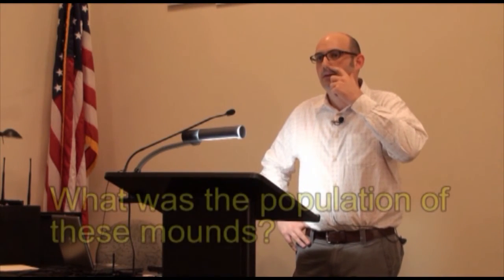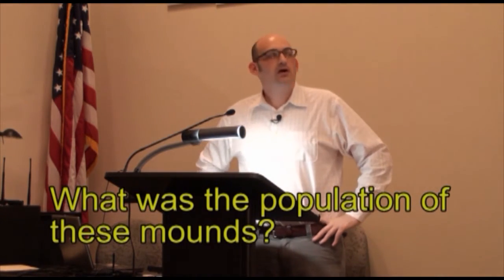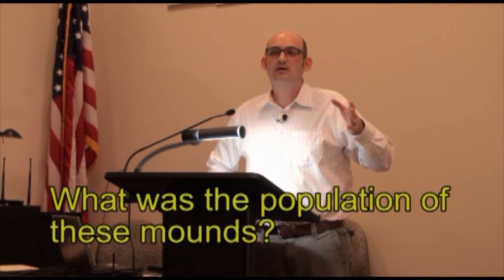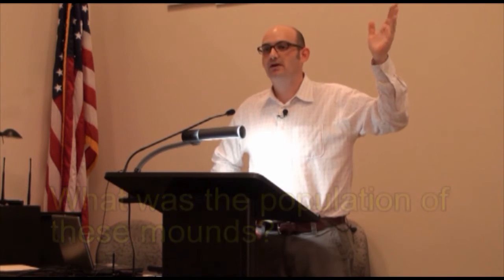Do you have any idea what the population of the area was? Well, part of the reason that we've been going back is that one of the things that we still don't know is whether these mounds were inhabited serially, where you'd build one shell mound and then build another, or whether all, say, 20 mounds were being inhabited at the same time.